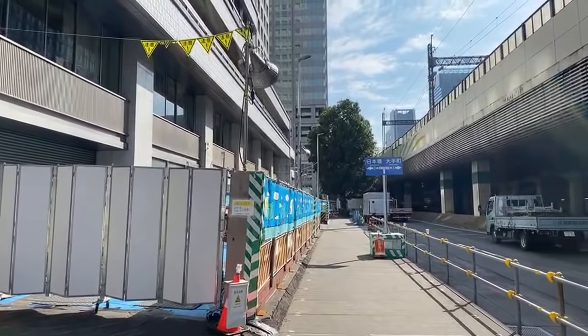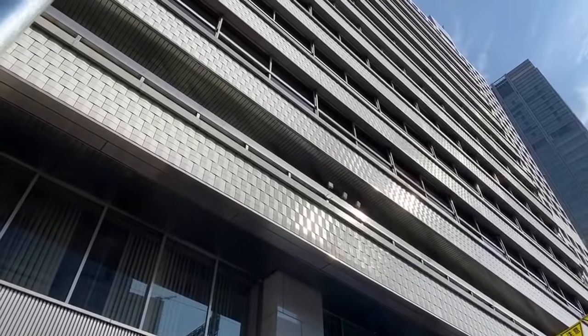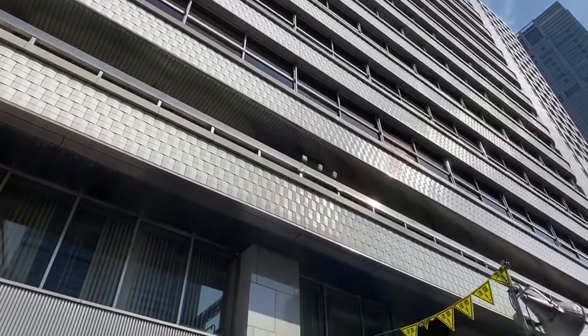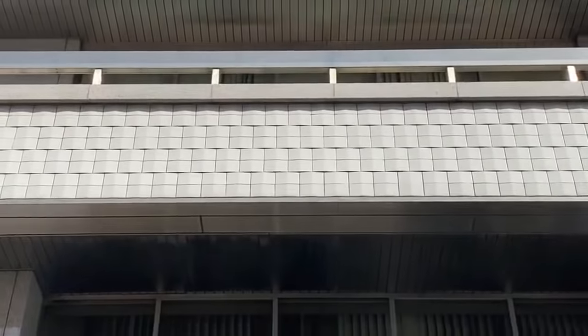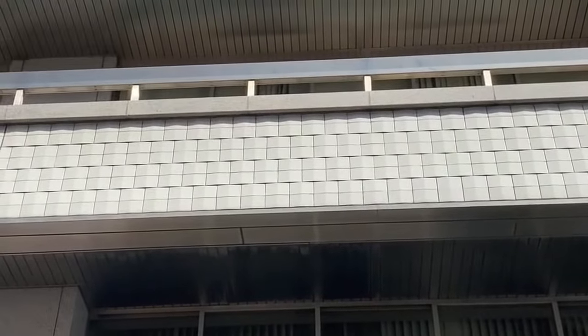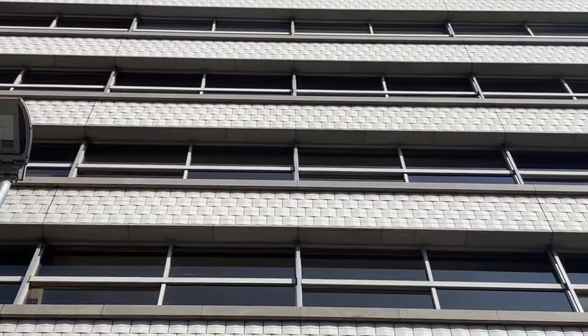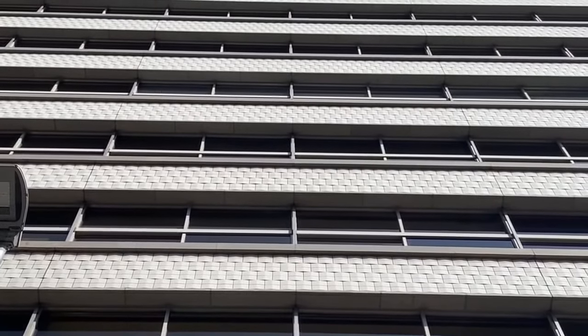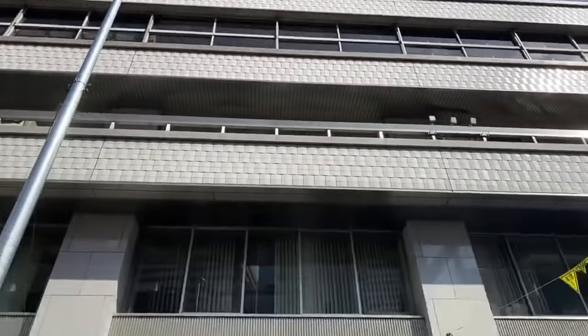So this is the left side of the Pasona building, which looks like it's going to be biting the dust. And you can see the tile style of it is pretty unique, as well as those windows that look like institutional windows from the 1950s, right? Interesting.